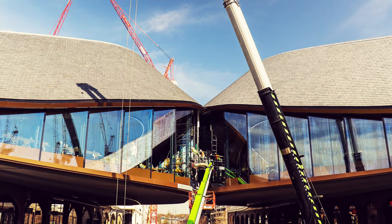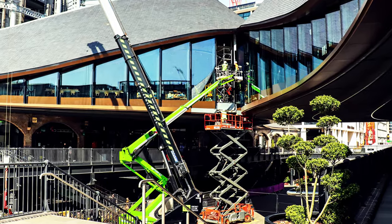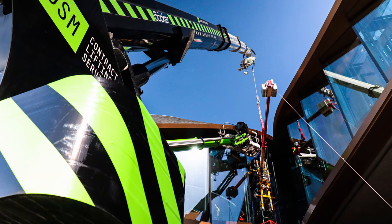I just wanted to give you a quick overview of what happened today with our lifting operation at the Samsung London headquarters. This job has taken 2 years from the actual initial inquiry to where we are today, and it's been a very successful lift.